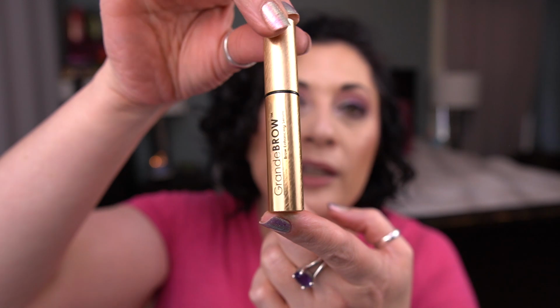Okay, so I have one deluxe size item that doesn't count, the Grande Brow Enhancing Serum. This won't count coming in either. Then I have 3 full size products, the Kinky Curly Original Curling Custard, of course. It doesn't count going out, it doesn't count coming in, etc.